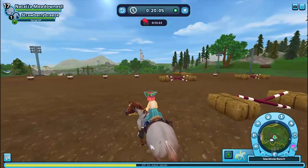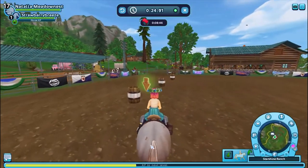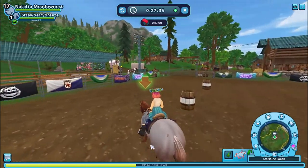We should do a championship with her. Yeah, but we need to level her up a bit more. Yeah, maybe when she's maxed out, because then she'll be the fastest.